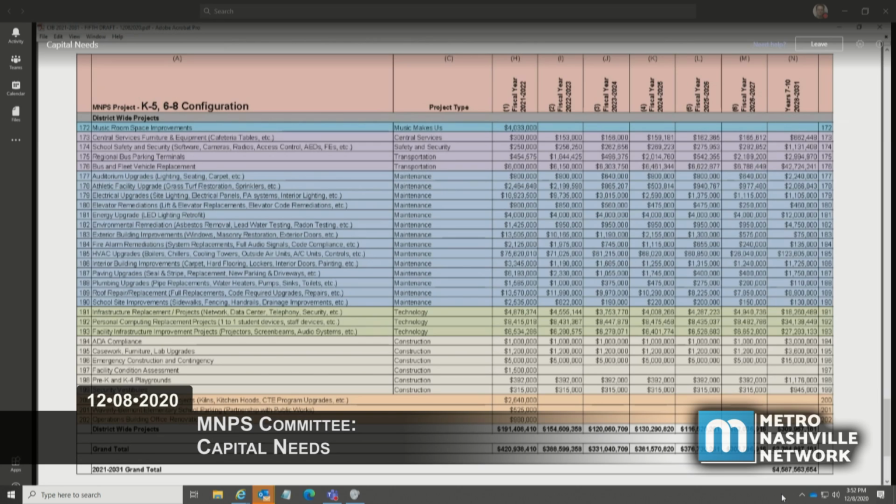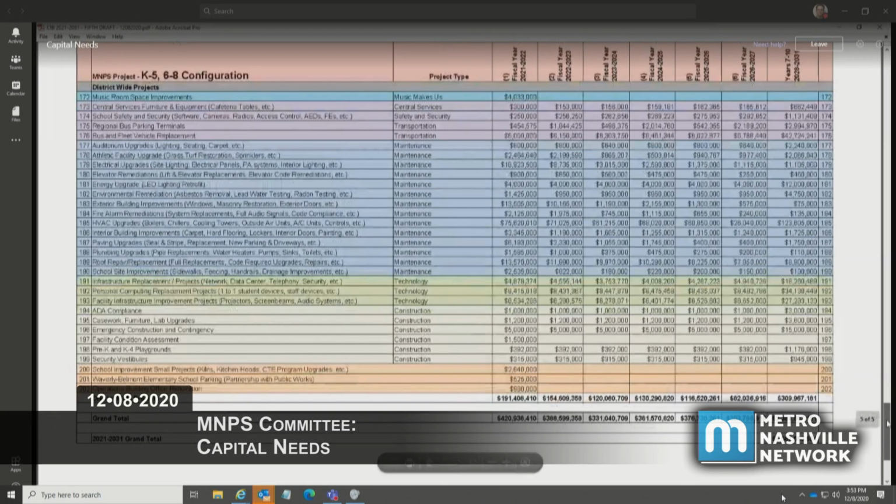You can see at the bottom of district-wide projects, the total of just the district-wide projects is a little over $190 million. With our grand total number of 420 million request for year one. Just as a point of reference, our request last year for our year one priorities was 382.4 million. And we did receive capital funding, including contingency, back on April 12th of approximately $86.2 million from that $382.4 million request.